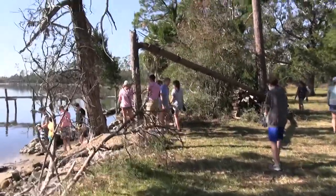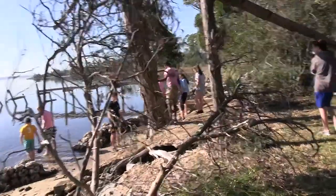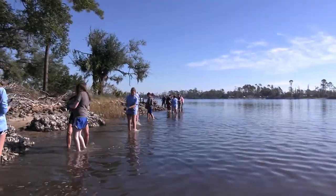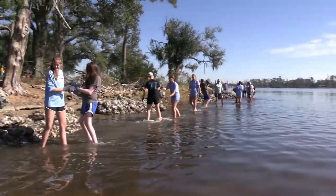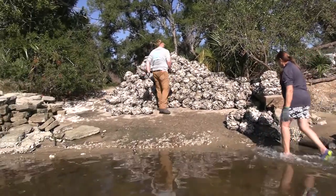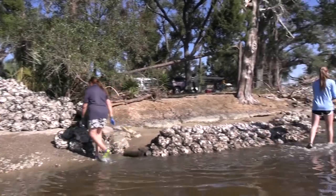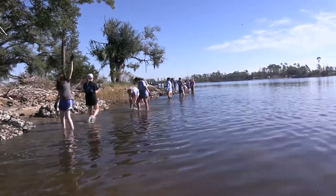They're headed back. They're not quite as energetic as they were first thing this morning. I know they're tired. Okay, we're starting back. Y'all, that is a bunch of oyster shells, and they did that in class. She was telling me they have an hour and a half class, and sometimes the last 15 or 20 minutes of class they will do it. So this is literally hands-on from the beginning to the actual end of it.